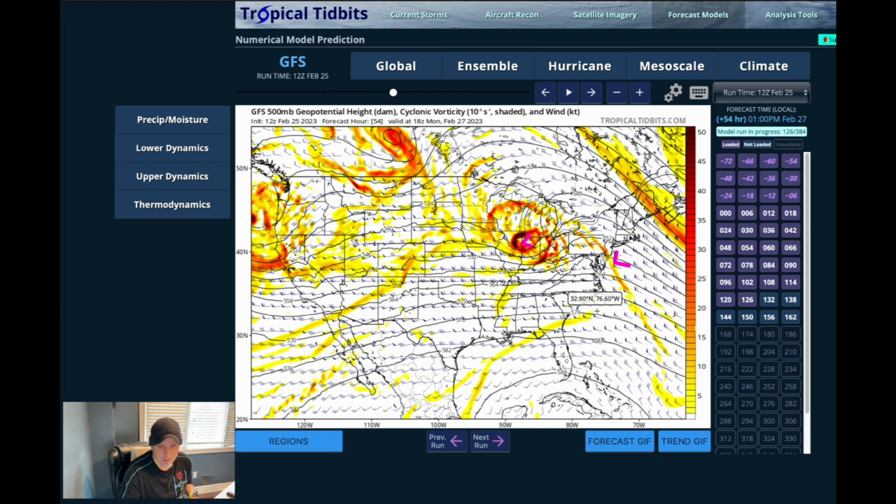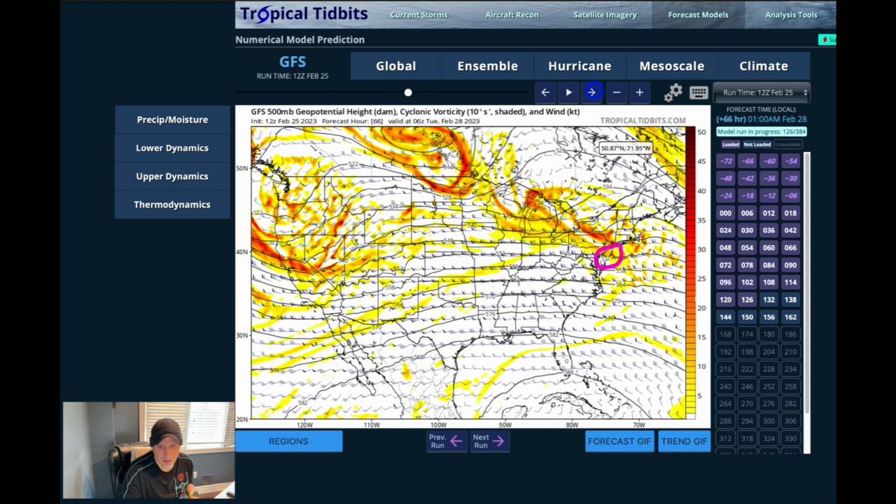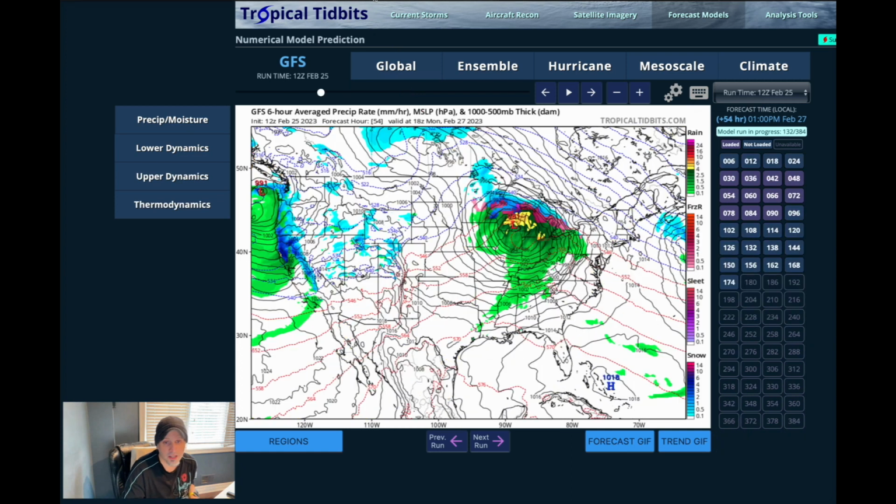But let us just take a look here. Let's go ahead and move through. See how all this energy starts trying to pop off the coast, right? And the faster it can do that, and the sooner it can do that, the snowier solution for Rockland County, Bergen County. Slower, and you're not in the business. So let's go ahead and take a look.